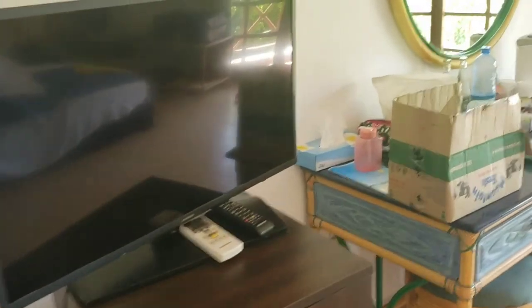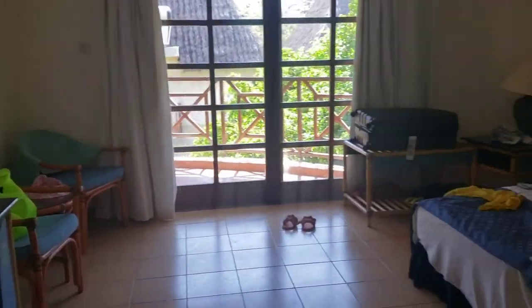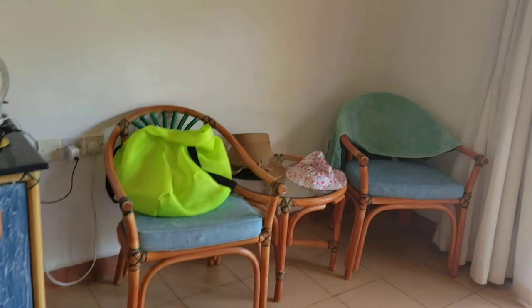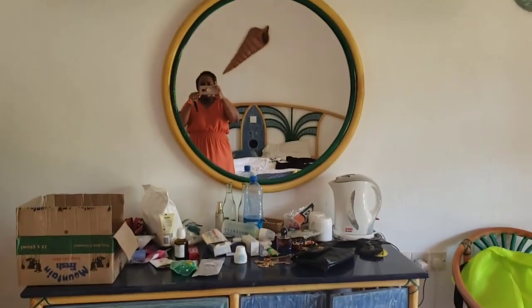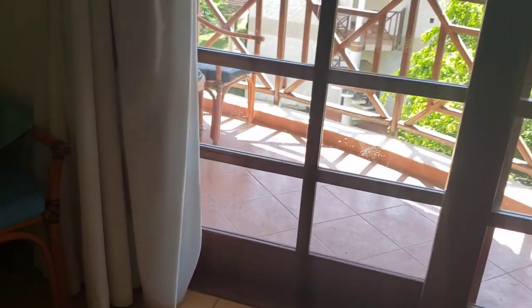With our clothes, and there's a hanging place there. There's a TV and a little fridge under there, which wasn't working. So I had a few complaints about this room. That's my bed there, my son's bed. Yes, the room is a bit messy because we had already used it. Our balcony area, and yeah, just pretty much a simple room that was just fit enough for me and my kids.